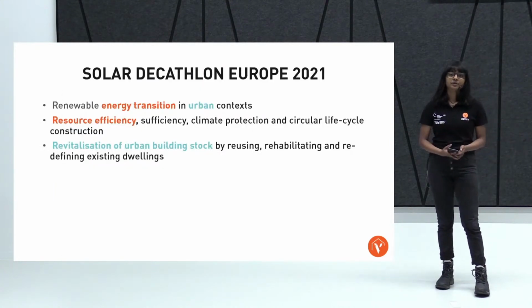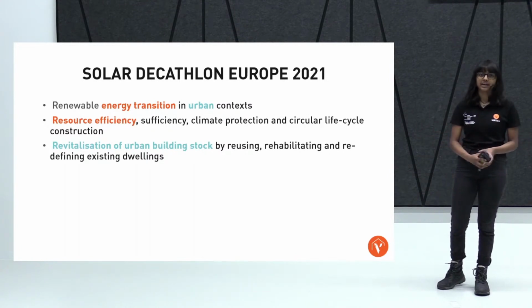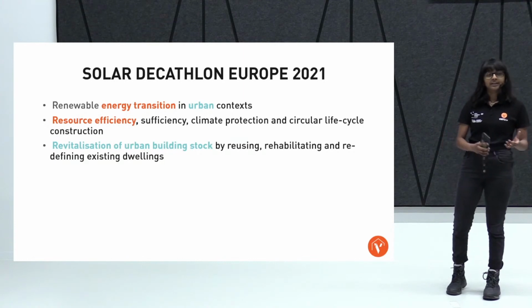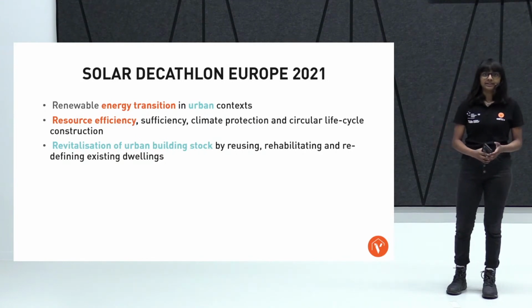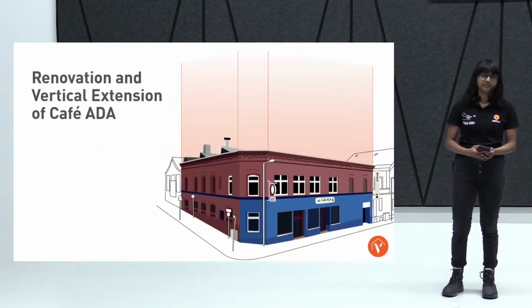However, it is important to go back to the fact that all of this is happening within the context of the Solar Decathlon. In SDE 21, the theme is going urban. So it is about setting the goal of energy transition in the built environment into existing urban contexts. So our challenge is to work with the existing building stock by renovating or extending an existing building in an existing urban context, while still aiming for increased resource efficiency, sufficiency, and also a circular economy.